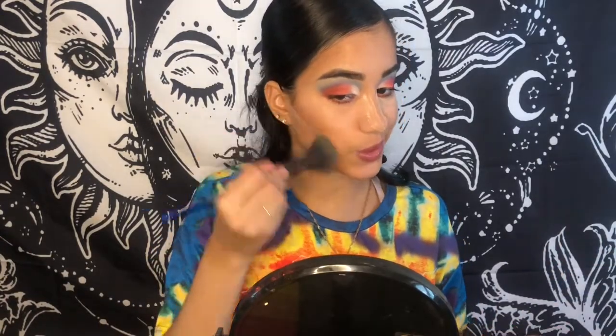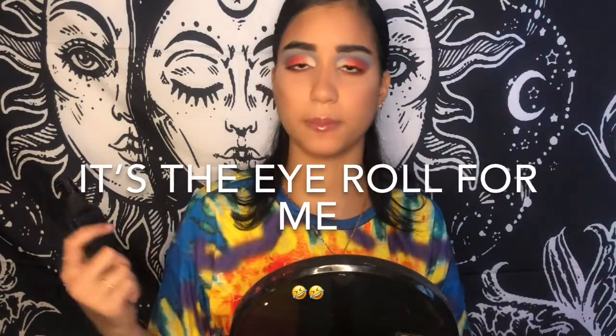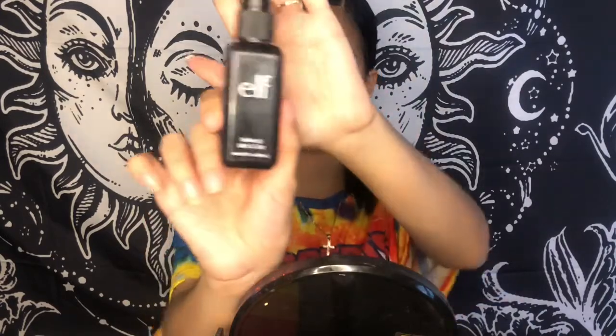So now that I feel like my lashes have dried down a little bit, I'm just gonna go ahead and start brushing away the powder. Now I'm going to go in with the e.l.f. Makeup Mist and Setting Spray. I'm just going to apply that all over my face. I'm going to cover my eyes, and I'm going to apply that on my face.